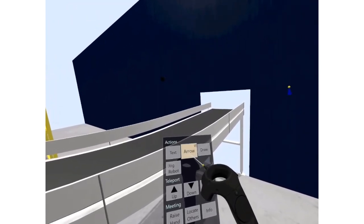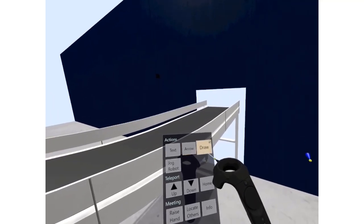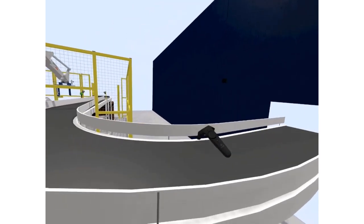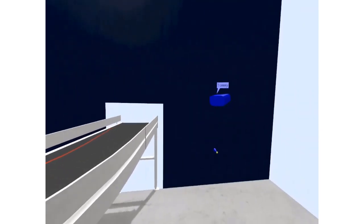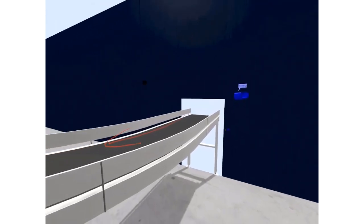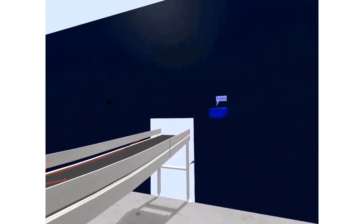As you can see, he can do some annotations here. He can do a little bit of drawing in this environment to show what it means. And at the same time, he can see Tommy over there. He sees his avatar and a little pointer that shows where Tommy is pointing at.